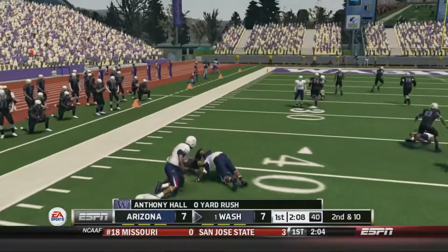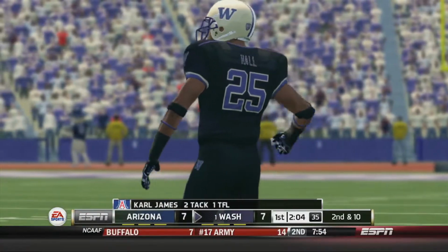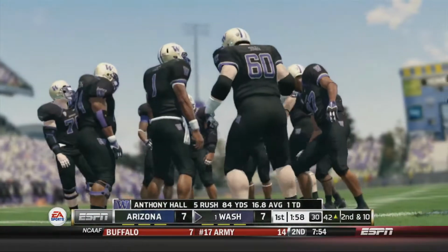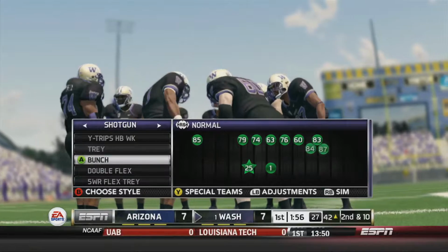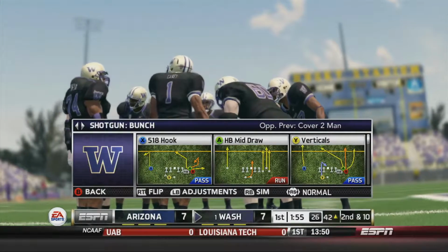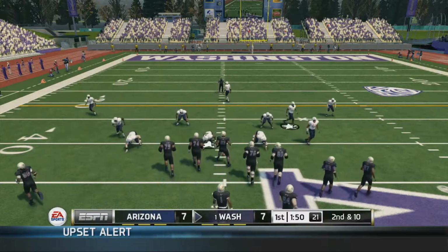They bring him down in the backfield. Called a loss of 1 yard on the play. That makes it 2nd and 10. Second down, 10 to go. Ball on the 42-yard line.